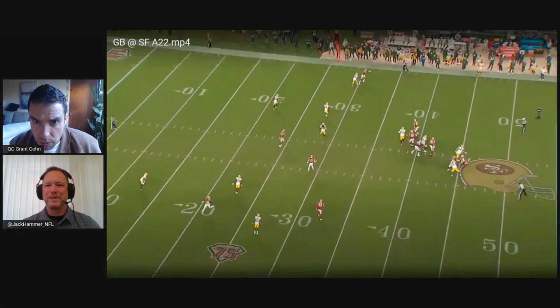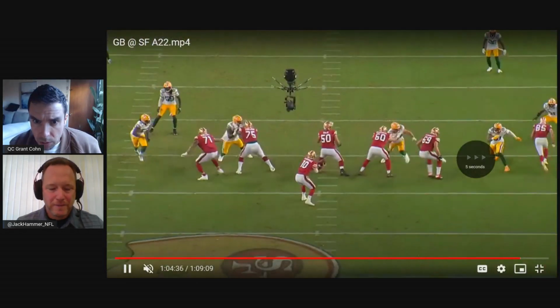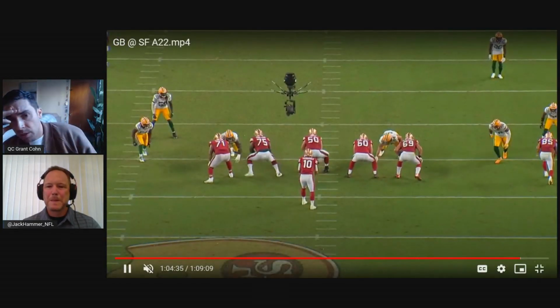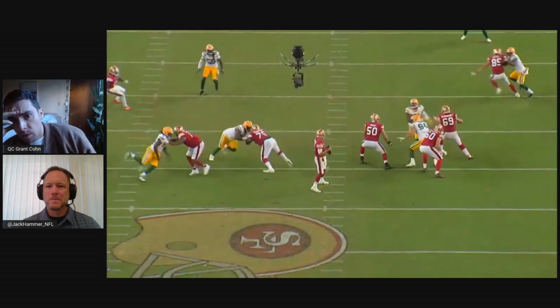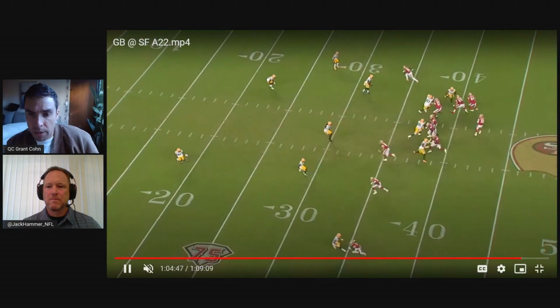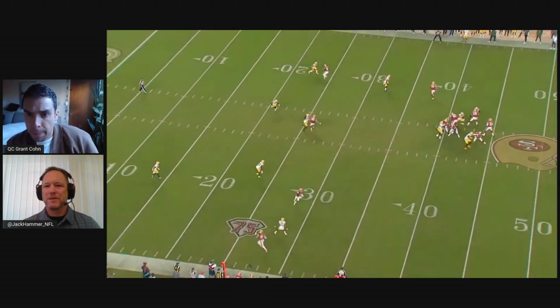Ooh, this is a heck of a catch. That's the out route. Brunskill, dude. Oh, God, terrible. He's not good at football. Okay, this is a heck of a catch by Deebo, though.